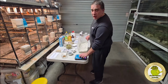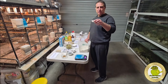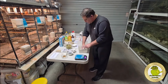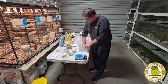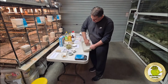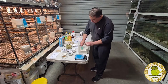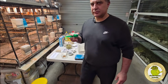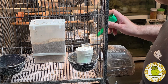So now I'm just going to demonstrate how I mix it. So I've got 1 kilo of the white powder and about 12 grams of the colour. So that goes into the mix. I just stir it around. Yeah, so now it's well mixed. And that's pretty much it. Now I can just take a little bit of a scoop and feed it to the birds. Okay, so now, very simple. Just fill up the little container.